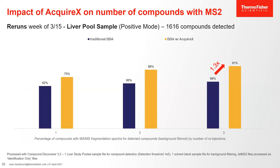Now, what is AcquireX? AcquireX is the ability to re-inject, to rerun a sample in an automated fashion. It runs the first data-dependent injection, a normal sample. Then it asks, of the number of full MS features, did I get an MSMS for every feature? If you don't, which almost never happens, then it re-injects and keeps a list of what features you already found. So in my first injection, I found 4,000 MS2s. In injection two, I'm not going to refragment those 4,000. I'm going to fragment 4,001 to 7,000. And in injection three, I'm not going to fragment the first 4,000 or the second 3,000. I'm going to MSMS the next 2,000.